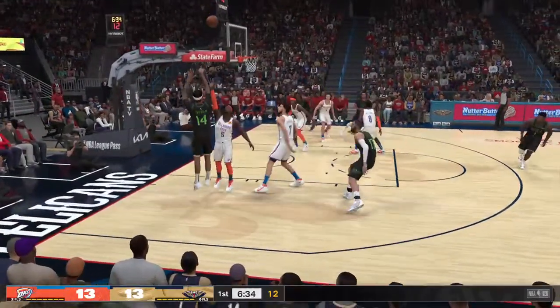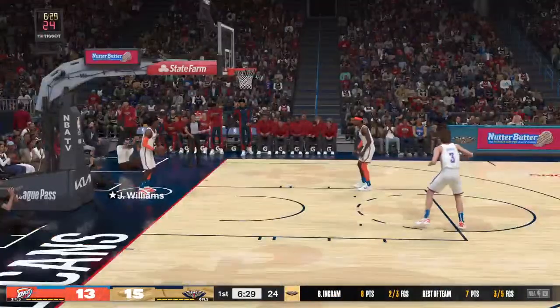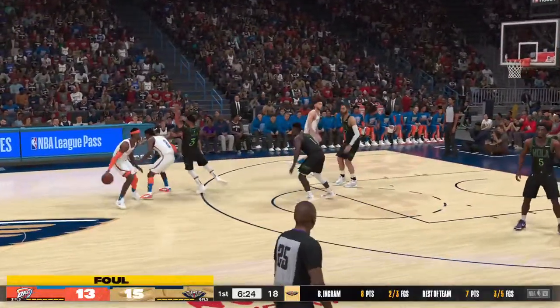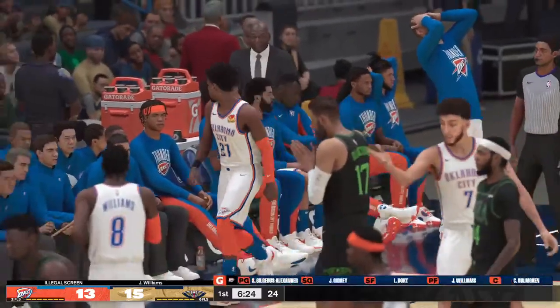Now here's Ingram. He's got 6. And another basket for New Orleans. And put your head down and go to work. That's what they need to do. Boy, the tide is running one way and then shifts back in the other direction. I've lost count of how many lead changes we've had here tonight.